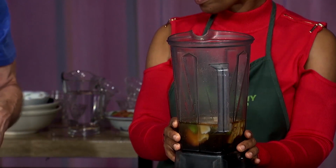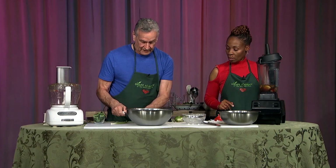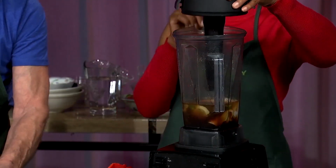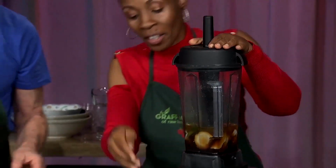Okay, hold on a second. Let's add the jalapeno in there. It's really a good idea to take a look at the recipe every now and again so you don't forget stuff, or have another set of eyes. Yeah, absolutely. Because while you're slicing and dicing, I could be reading. Yeah, go ahead and blend this. Okay.